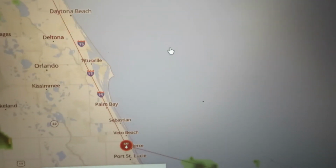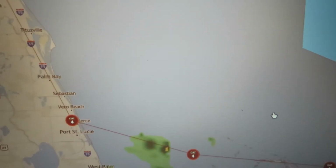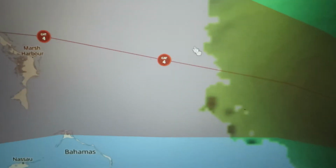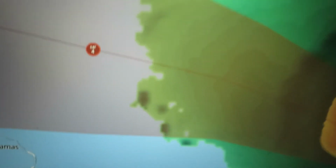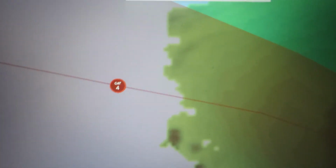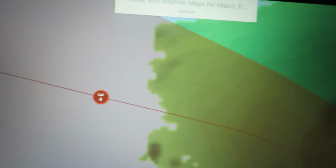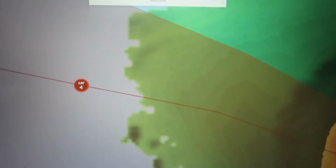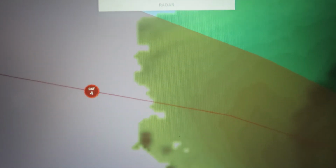Let's do some math here. This hurricane, well, I don't know the location, but it's a few thousand miles from some places, and then a few hundred from others. This is a really bad hurricane, but nice talking to you all again.